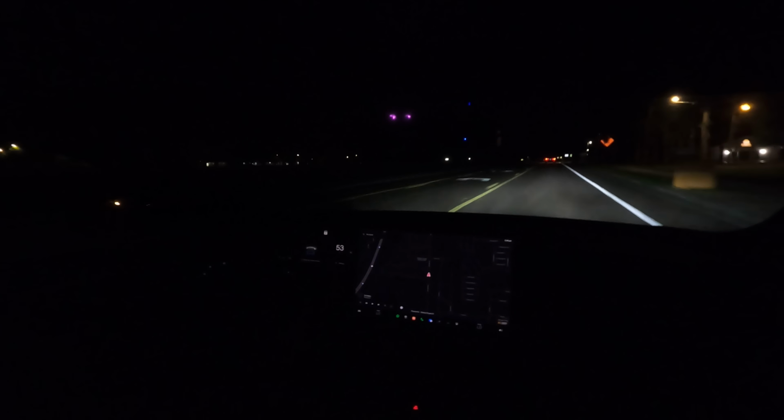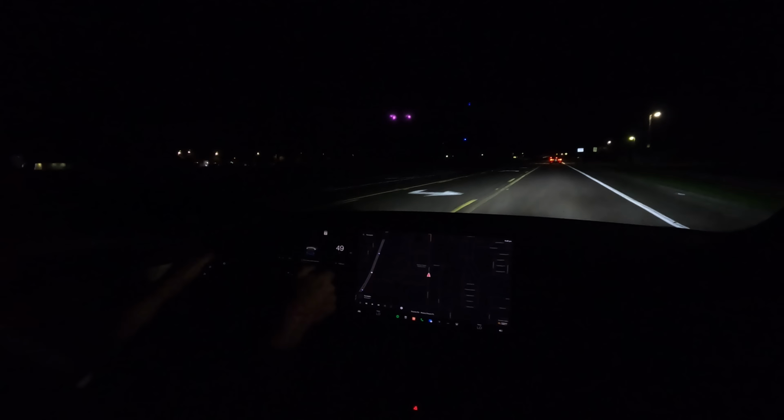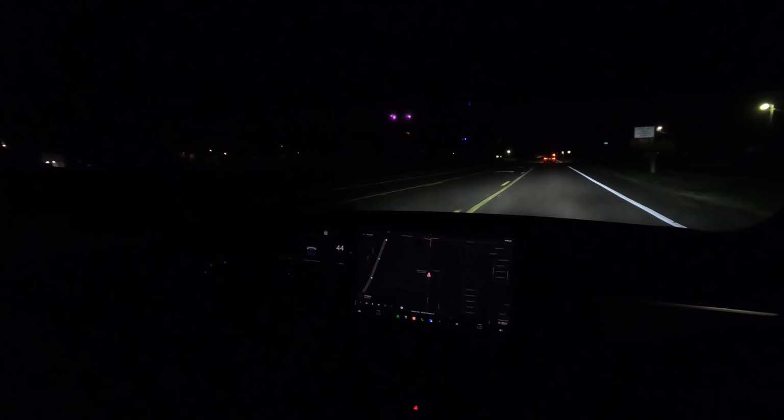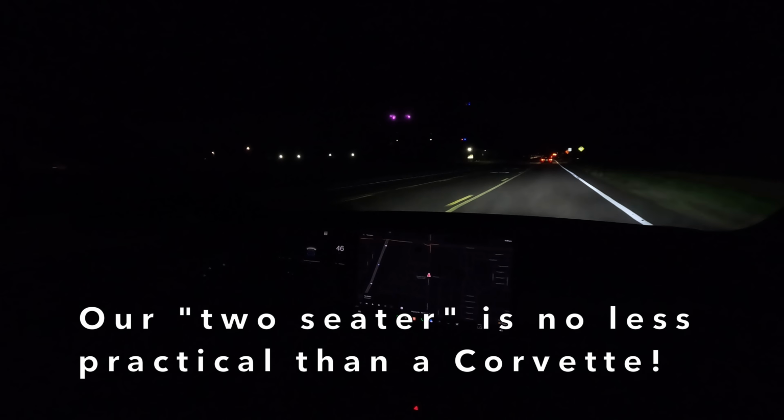Now, of course, if this is somebody's daily driver or their main vehicle of transportation, you're not going to want to have the seats out all the time. But since we only take this to the drag strip, I don't mind it being a 2-seater here, just with the front seats. It's kind of like having a Corvette.